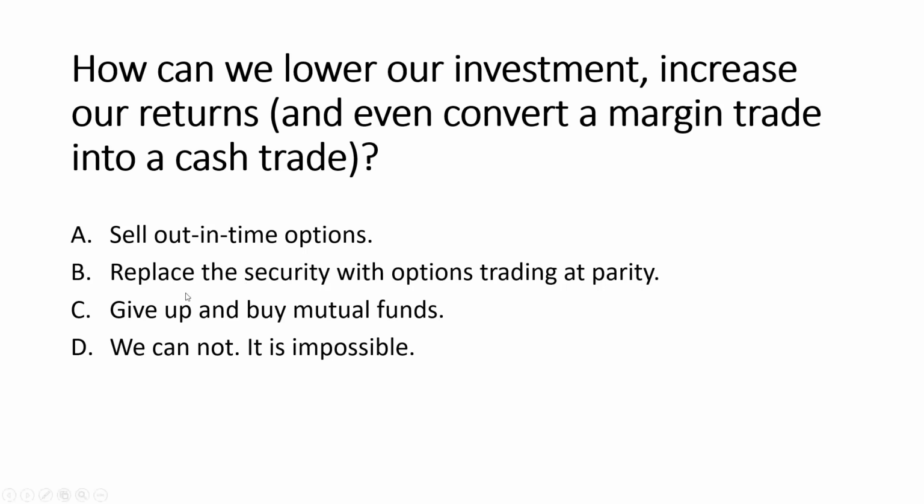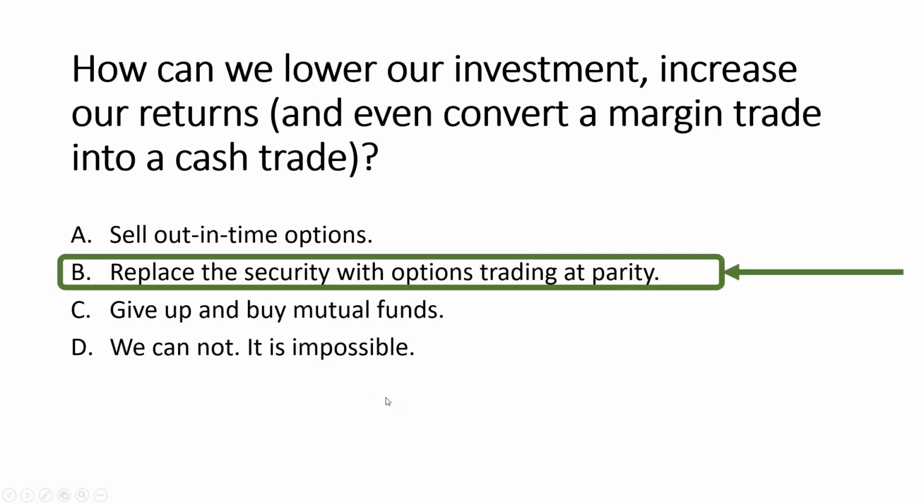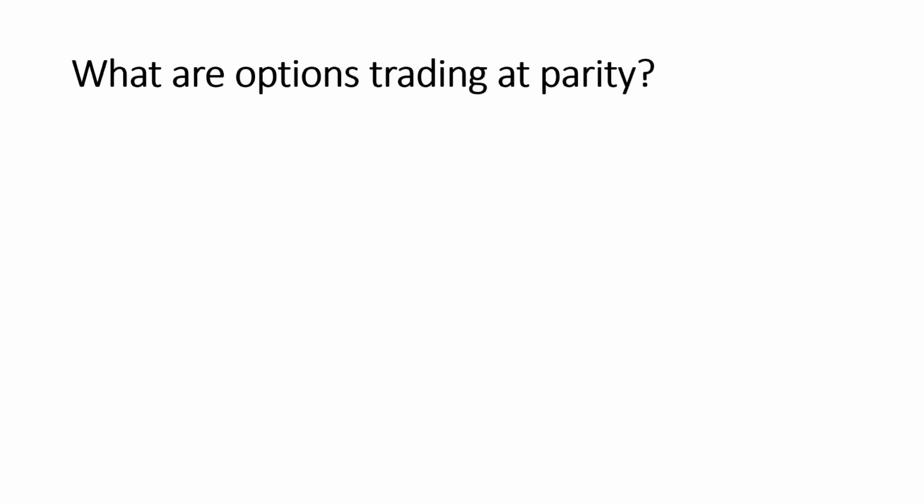Okay, which is it? Sell out of the money options, replace the security with options trading at parity, should we give up and buy mutual funds, or we cannot? Here's what we're going to do. We're going to replace any options or any securities with options trading at parity. So now you might say, well, what the heck are options trading at parity? A lot of people get confused. Please take notes on this. Options trading at parity, a lot of people get confused on this with something called synthetic equivalencies. How many with the show of hands have ever heard of synthetic equivalencies?